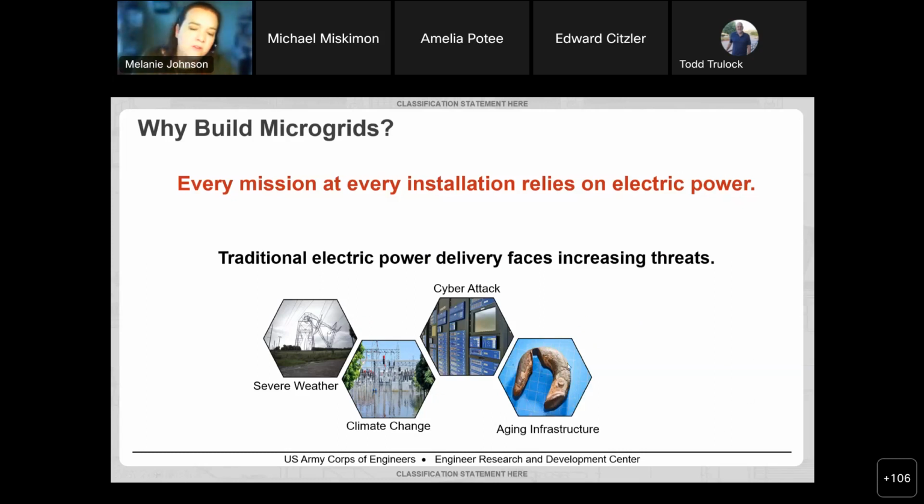This is one of my favorite pictures because this is one of the hooks that caused all the wildfires in California. That's what they look like after they've been up on transmission lines for 100 years. And we have increasing demand throughout our system. This is what we see at our installations, but this is also what we see throughout the commercial bulk power system, the same threats and having to respond to those.